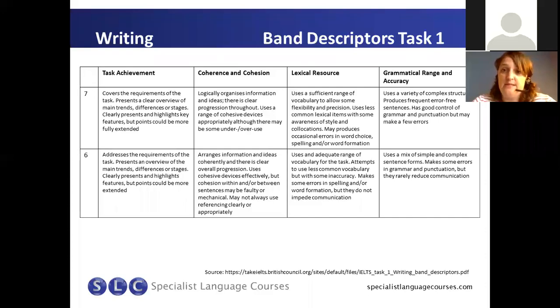Another main feature of band 6 is errors in spelling, and also choosing the wrong type of word. I see this quite a lot for band 6, which is using the wrong type of word. For example, if you have increase or decrease, choosing the noun instead of the verb. In band 7, the vocabulary is much wider, and you use synonyms. There are also only occasional errors in word choice. This means that you don't have many spelling mistakes, maybe 1 or 2 problems with spelling, and you nearly always choose the correct word.